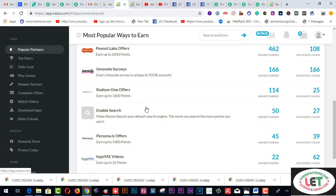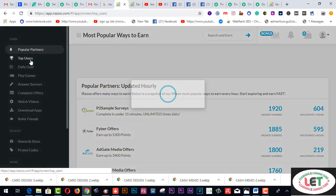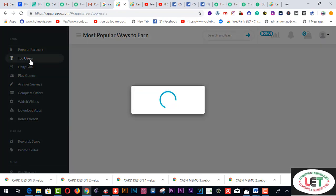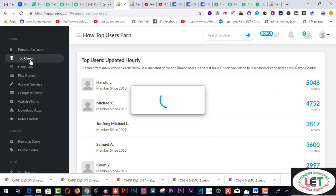Okay, and you can scroll from here to there and also click on top users. Who are the top users on this website? You can earn much more income by following these top users. Here is a client list, and according to their name and date since 2019-18 and much more here, and also daily goals. You have to click on this.